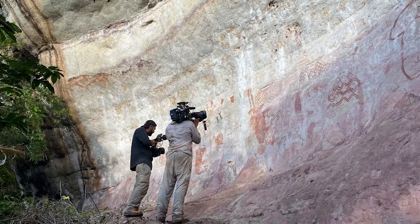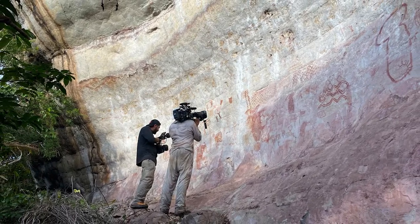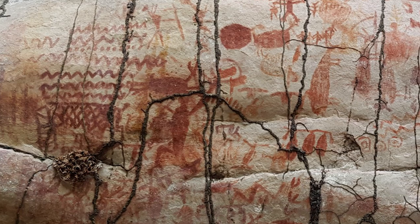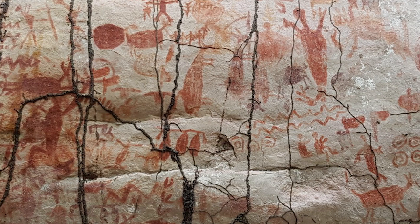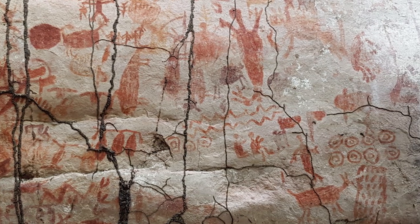We still don't know how they managed to climb as high as they did to paint, when Amazonians settled, their impact on the land, or even how long these Amazonians were here. But the Last Journey project aims to answer these questions for us as they continue to analyze.